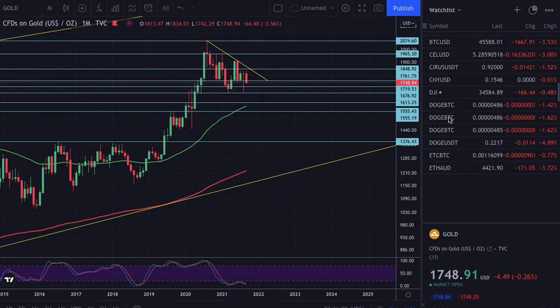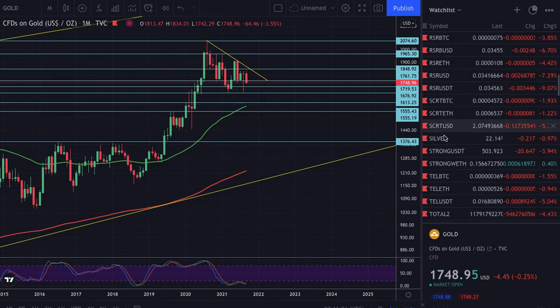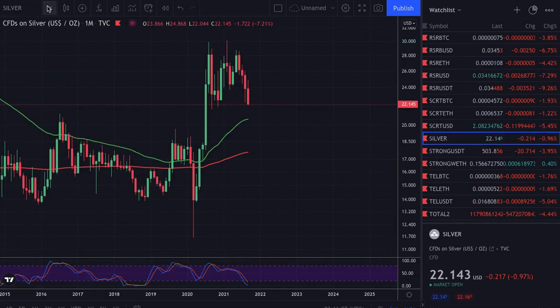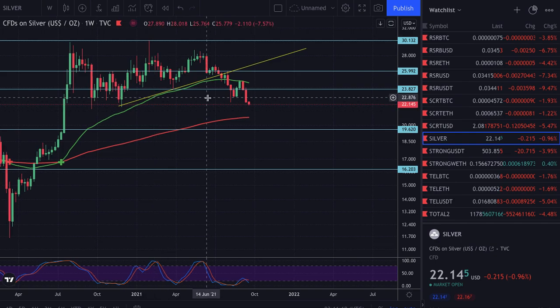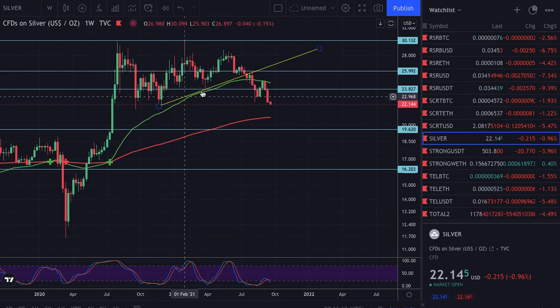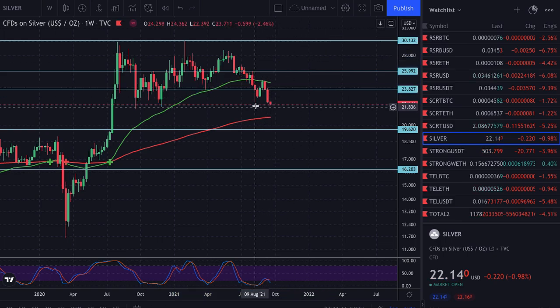Let's take a look at silver. Where are we? Right here. We've seen a down movement in silver over the last couple of months. We'll take a look at the weekly time frame. We definitely broke through that yellow trend line. I will get rid of that for now. So we came down to 23.40, back up to, what do you know, a resistance level.